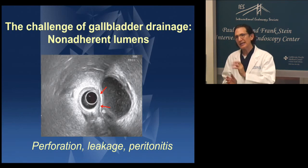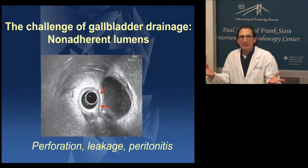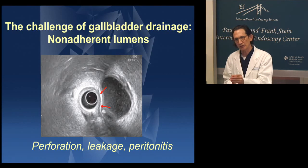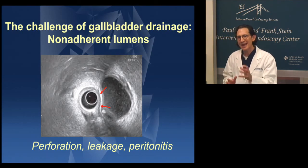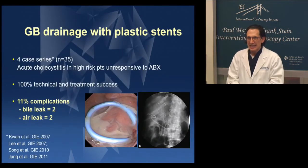And if you look on EUS, you will always see, with normal anatomy, an echogenic layer between the duodenal wall and the gallbladder lumen. That echogenic layer is fat tissue, mesentery. So the fact that this is a mobile structure and non-adherent makes this a completely different challenge. All right, let's go to the next slide.